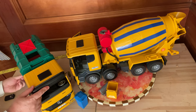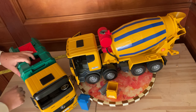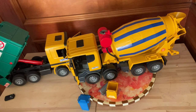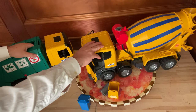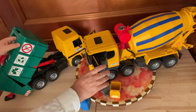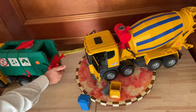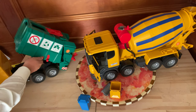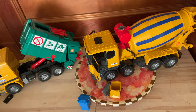And then this whole section, there's a red button here that you push, and this whole section opens up too. You see like that? You see it? Different angle. So it opens up like this.